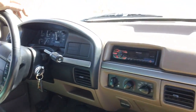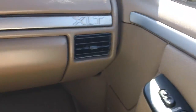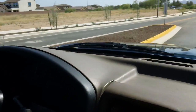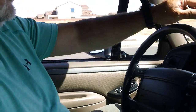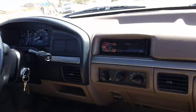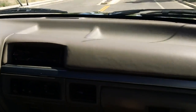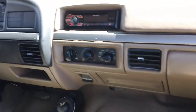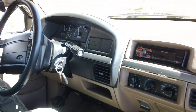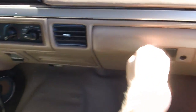Second, third, converter lockup, and overdrive. We're at 50 miles an hour. Radio works great. The original radio is in the garage. I'll pull that out as we pull the truck back in there to put it away. Power windows work. It's an absolutely beautiful truck.